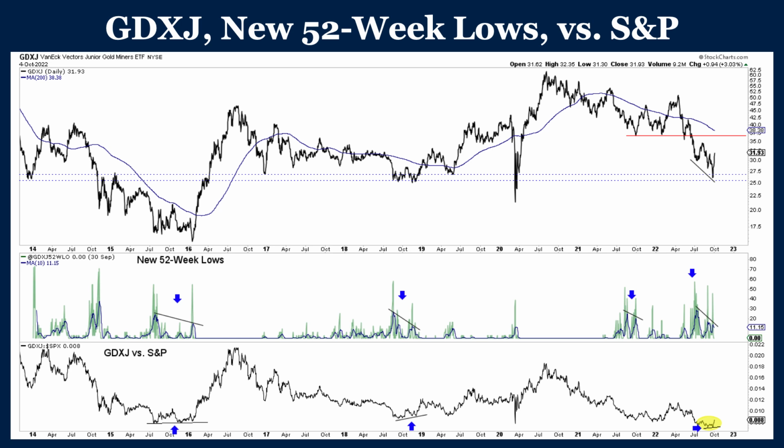Now, here's a chart of GDXJ because we tend to follow that more than GDX. And you can see, look at that support around 25, 26. GDXJ, even so the closing price, I think, got down to the 25s. In intraday, it traded as low as the 24s.